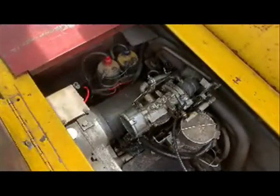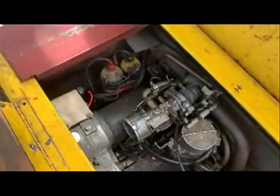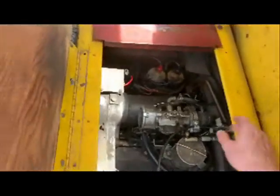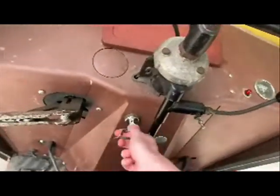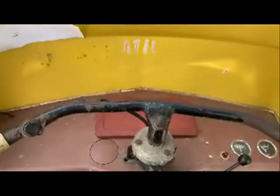The Outboard Motor Corporation has been around since the 1960s, and they bought Cushman Corporation back in the 1980s to use as a utilitarian vehicle up until about the late 1980s, early 1990s, before Cushman was eventually dismantled and done away with. So let's go on and see if we can take this thing for a short little drive here. I'll demonstrate the transmission.